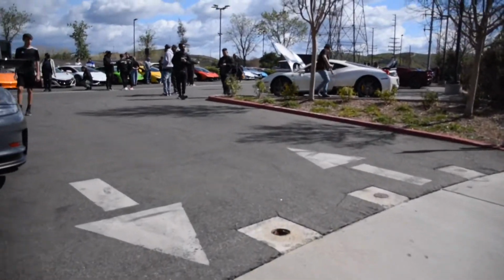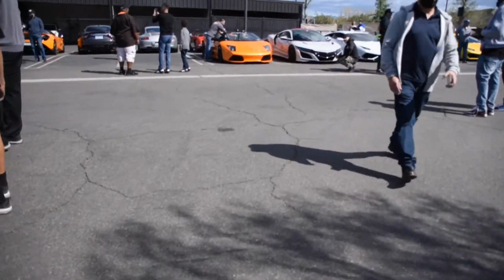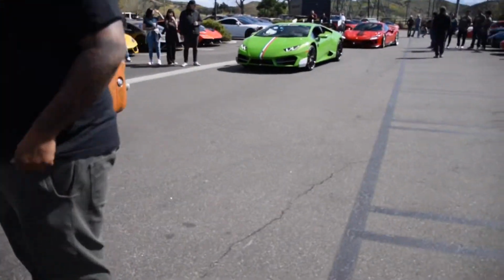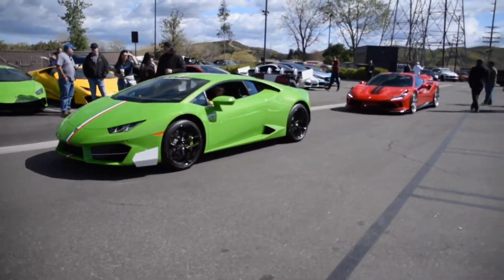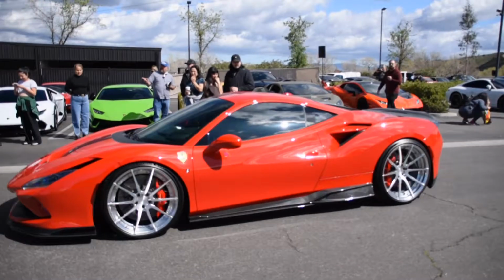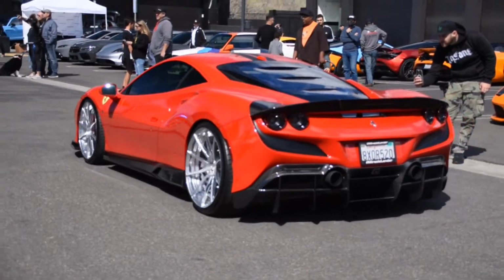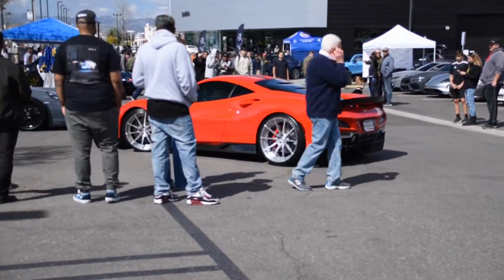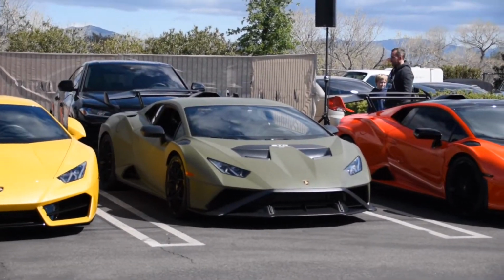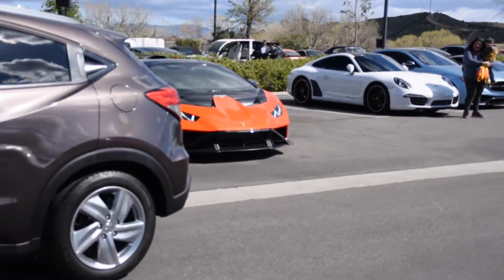We'll go in the back lot real quick here, because I know the LP640 is about to leave. A couple other cars. We got this truck right here. Then we have that monstrosity. Got the Lambo. And another F8. So we got the STO leaving. We got two of them. We got one there and one there. I like the orange. I'm actually a fan of the orange STO. This is really nice.